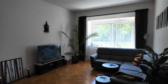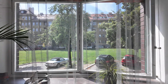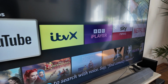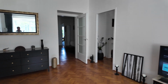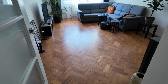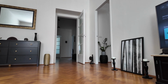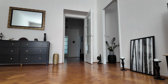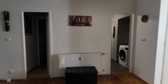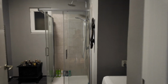This is our living room, decent size with views to the front overlooking this green area and parking spaces. I've got all the TV channels from the UK with a VPN, and the apartment has nice parquet flooring throughout. We actually had to do this up from scratch when we first moved here, and still working on it a little bit, but the majority of it's done now. Huge vestibule hallway area which is common in Prague, and obviously this is the bathroom.